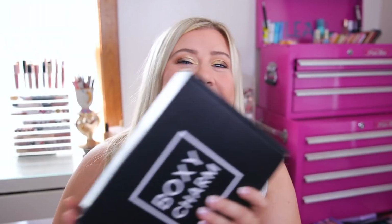Now, I think last month's premium box was super good with the Anastasia goodies, but I don't think the base was very good, so let's see how good the base is this month. I don't even remember what the choices were from earlier, so this is all going to be a surprise.